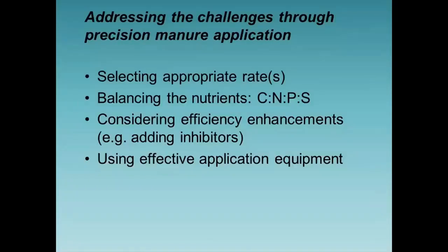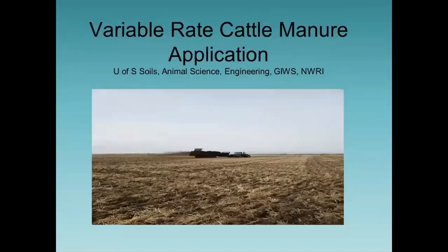So really, addressing the challenges through precision manure application, you want to be selecting the appropriate rate or rates, balancing those nutrients if necessary, considering the addition of supplemental commercial fertilizer to ensure that you have the appropriate balance of available nutrients, considering efficiency enhancements like inhibitors that can help preserve that nitrogen, especially under high loss conditions, and using effective application equipment.